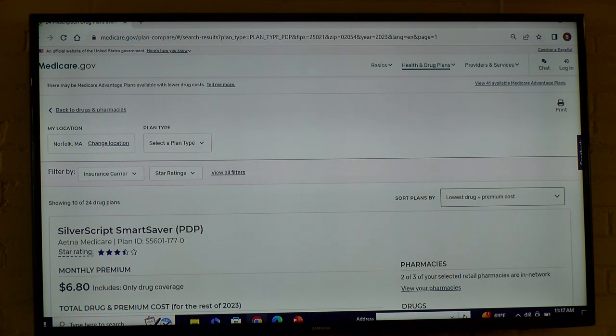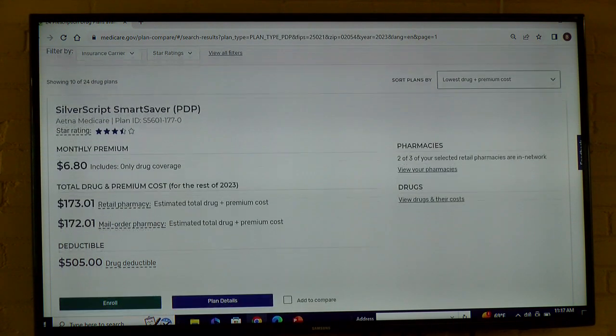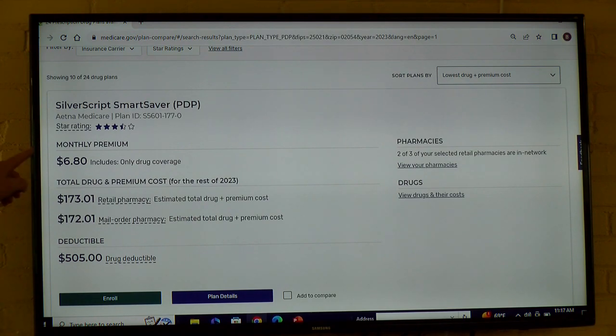So the first one we see on the list is SilverScripts. It's $680 a month, and it's going to give me the estimated cost of the $680 times 3 plus whatever medications I put in. And what I'm going to do is I'm going to click down here to add and compare.